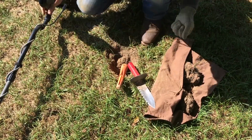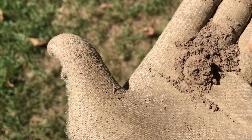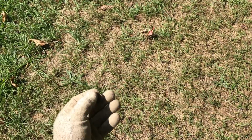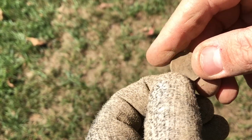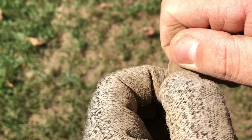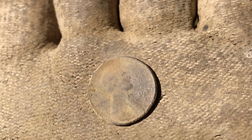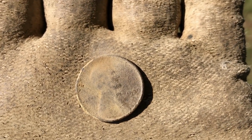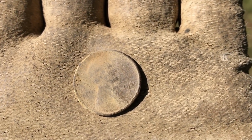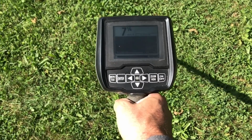Got something. It might be new. It's not all that deep. There it is. Oh, dropped it. Let me grab it. I can see the 1 cent there on Lincoln. Let me clean it, see if we can see it. What is that? 1939? 1939, I believe. It's not putting out a strong signal. It's 7.5, but it's deep down in there.